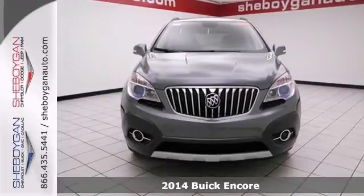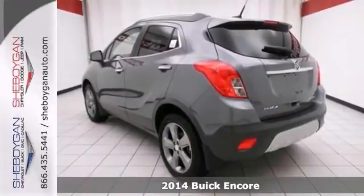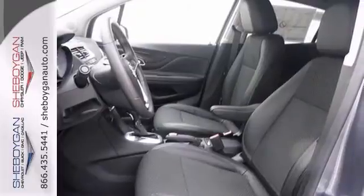This is one very nice 2014 Buick Encore. It has a turbocharged engine and it has dual zone climate control. This one should get everyone's attention. And it's priced to move.